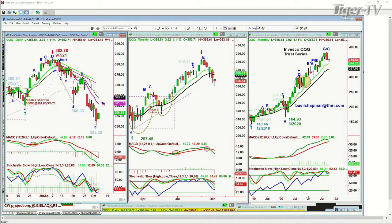They could even go to the 9-period moving average, the pink moving average at 361.07. That's a possibility. Here's the other thing. The weekly chart absolutely looks like a sell mode. So this is a counter-trend bounce. That's all. I don't want to use that term, but it is a counter-trend bounce.